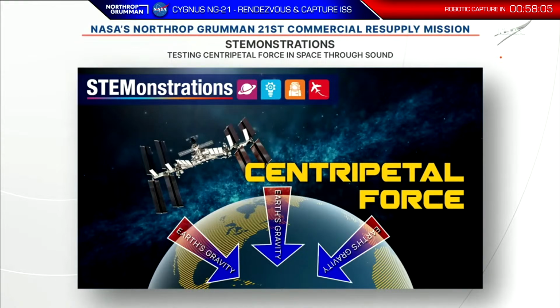So for this one, astronauts are going to demonstrate centripetal force on the space station using a penny, a hex nut, and 2 clear balloons. The penny and the hex nut are whirled inside of the inflated balloon to compare the sounds made in a microgravity environment.